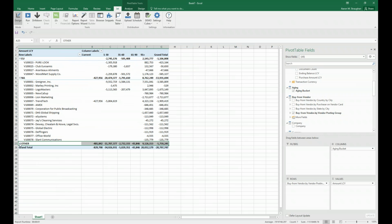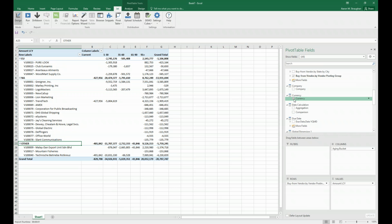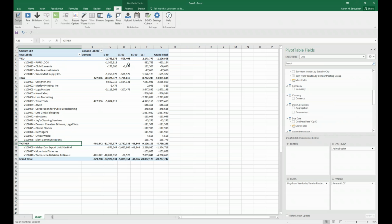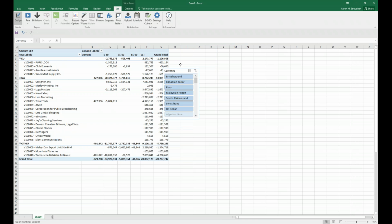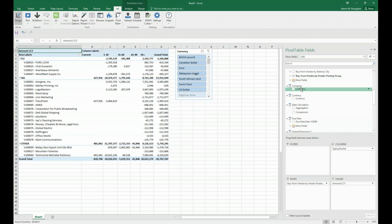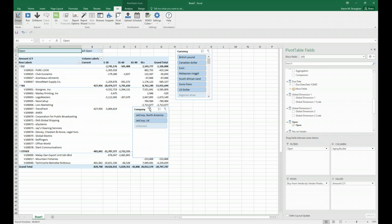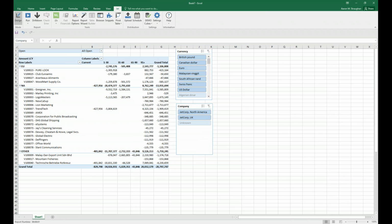And then let's go ahead and add a couple slicers. We'll add in a currency slicer. We can pull in, maybe we want to break this out by company. And then let's make sure we get a filter so we can choose whether or not we want to include open or closed. And so there we go, real quick and easy.